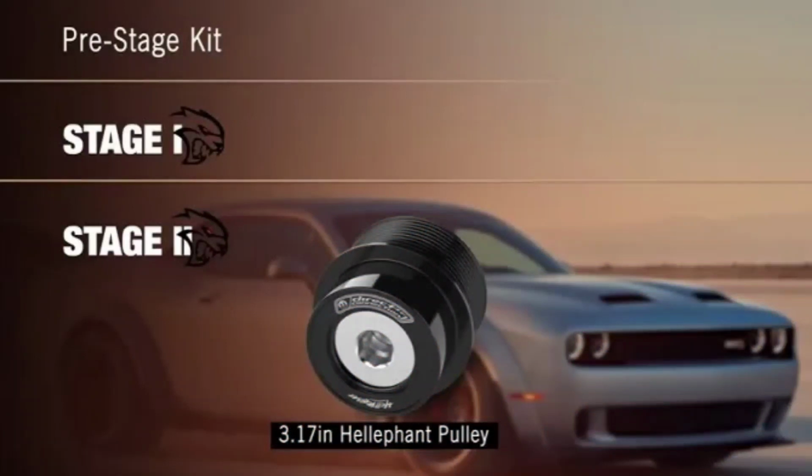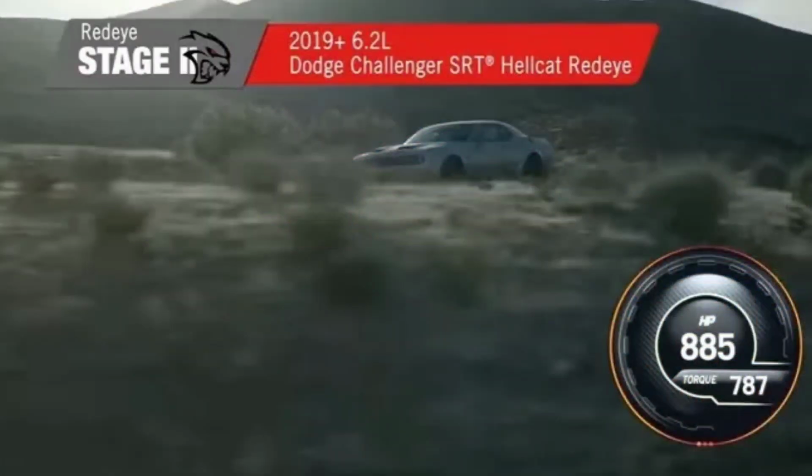And then lastly, there's a stage two that Mopar is going to be offering, and the stage two is only available for the Red Eye. It adds the 3.17 pulley, they're calling it the Hellcat pulley, which is the same as the Litton's pulley. That would be another $1,195, but it would raise the horsepower of the Red Eye to, are you guys ready for this? I'm pretty impressed myself. 885 horsepower and 787 foot-pounds of torque, maintaining factory emissions, maintaining warranty. Almost 900 horsepower, maintaining warranty.